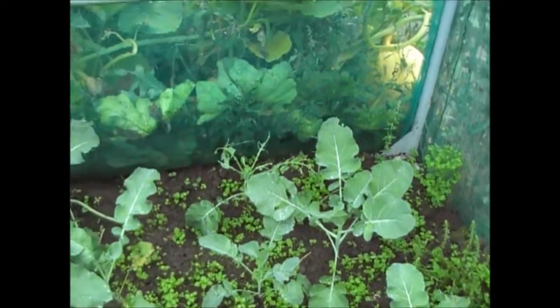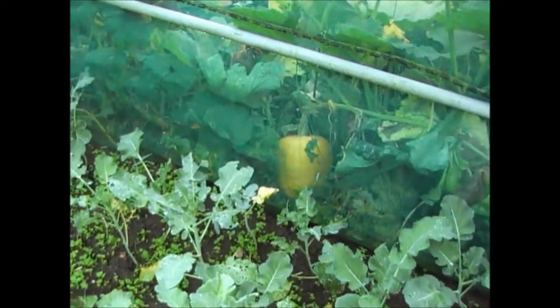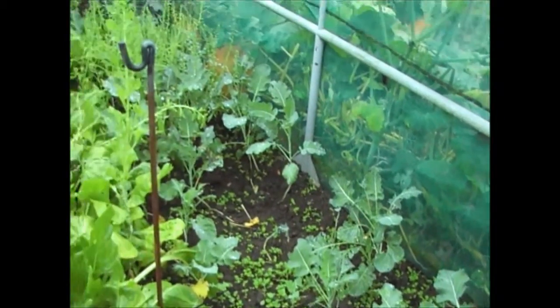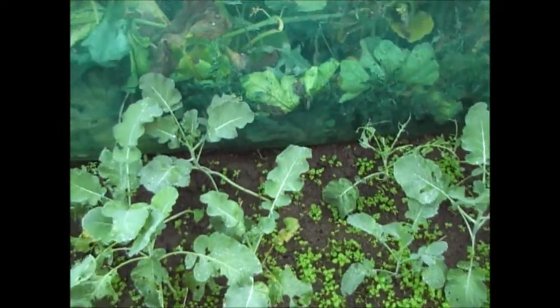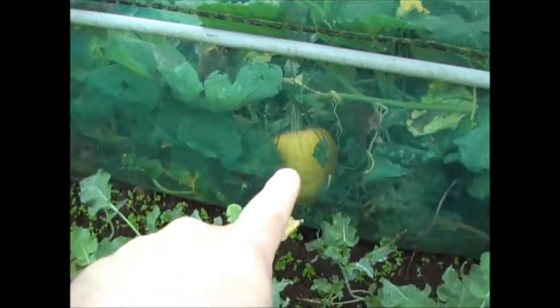But this is the calabrese, and as you can see, the caterpillars have done quite a bit of damage. I've been going through and checking for caterpillars. I've not seen any since I got back, but the calabrese in here hasn't done very well at all. Not only because of the caterpillars, but the plants haven't formed anywhere near as well as I would expect them to. And when you see the ones in the other tunnel, you'll see what I mean, because they're considerably better.